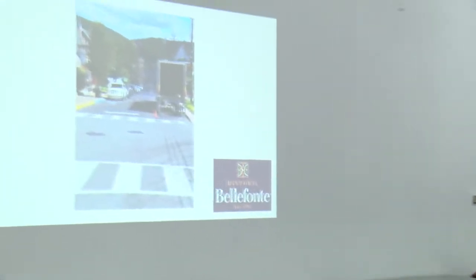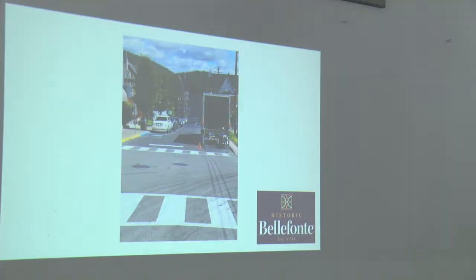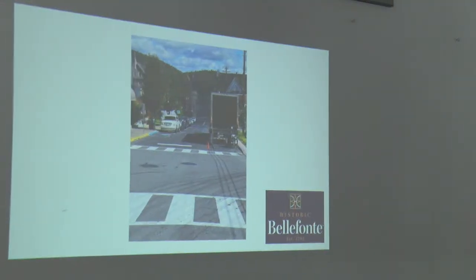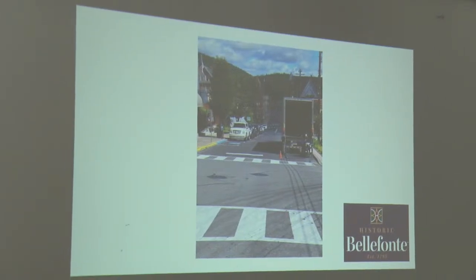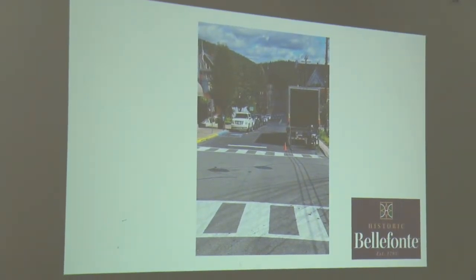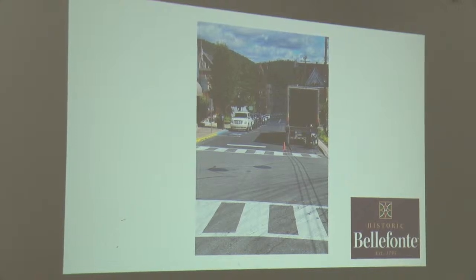So this photo was taken last Friday, but in general, if you've been down in the borough anytime in the morning, this is a lot of times what you'll see. There'll be a truck for Dollar General unloading there. A lot of times there's Pepsi and Coke trucks stacked one in front of each other on the same side. So this is where they've been parking to do their loading and unloading currently.